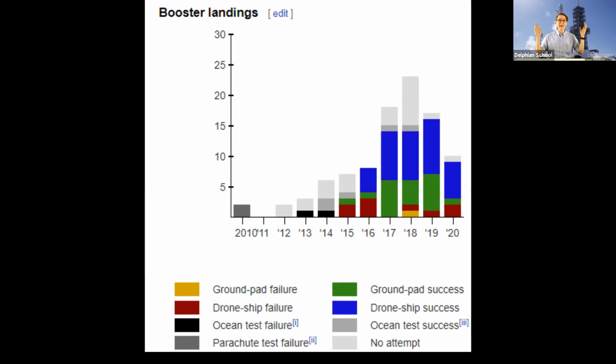Good news, they are using it again. On June, I think it was June 4th, just recently, just a few weeks ago, they launched a rocket for the 5th time. The same rocket, up and down, 5 times. So they launched it for the 5th time, they brought it back, and it landed on the ocean on one of the drone ships for a 5th time. That's incredible. They got to drive that car 5 times instead of just driving the car once.